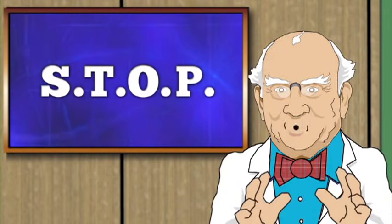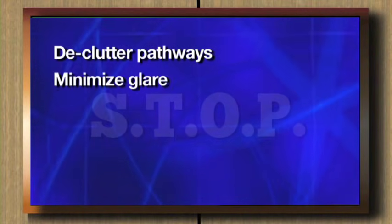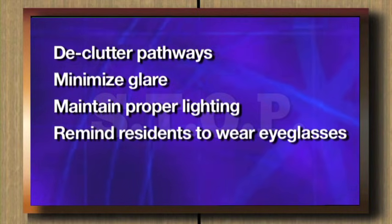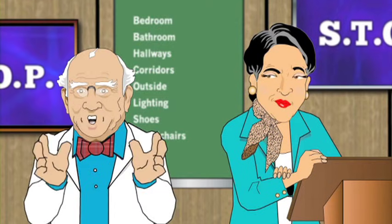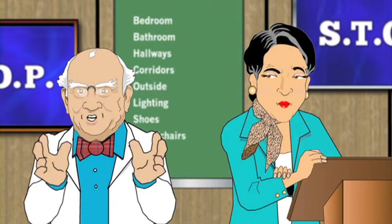Let's review steps to reduce falls in hallways. Declutter pathways, minimize glare, maintain proper lighting, remind residents to wear eyeglasses, and keep glasses clean. And remember, if you see a resident at risk or observe potential hazards, stop and take action. Make resident safety and fall prevention a priority and encourage everyone on the team to do the same.